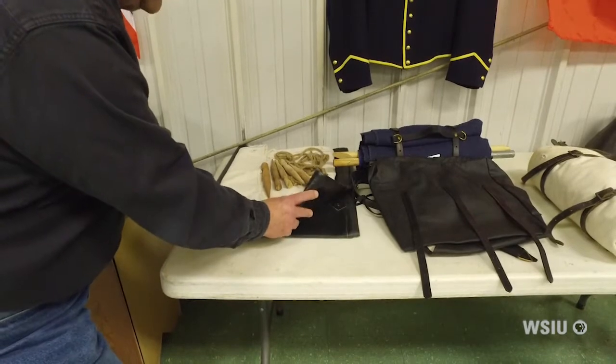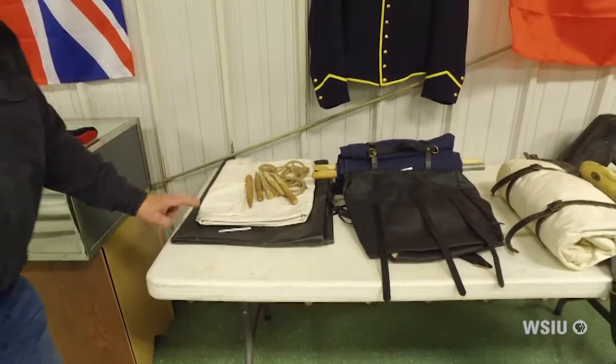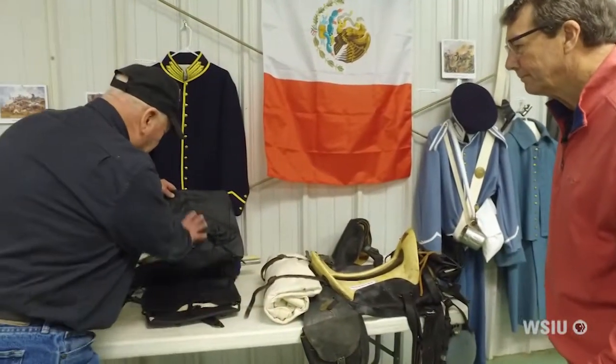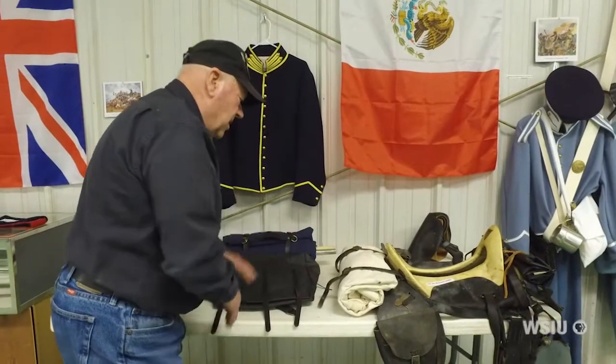And this also has a head hole, so you stick it over your head and use it as a poncho. And that thing alone weighs, that's heavy, 5 or 6 pounds. This type of pack was used through the Civil War, which is basically 2 envelopes, and your bedroll, your greatcoat, you could tie on top.